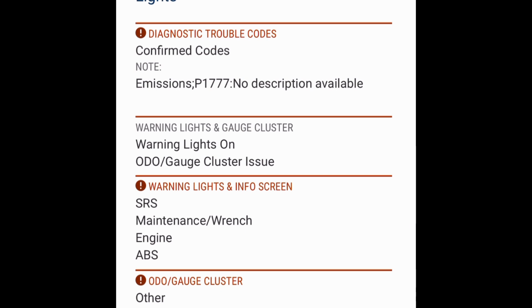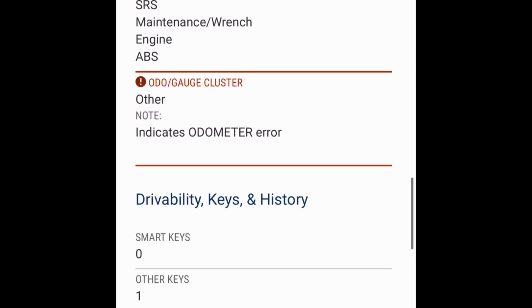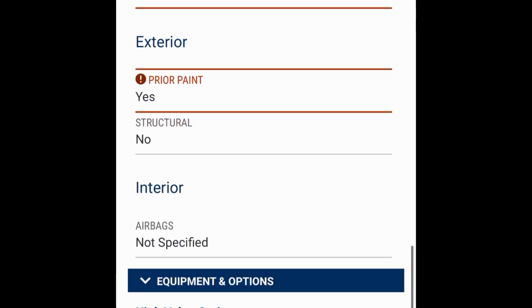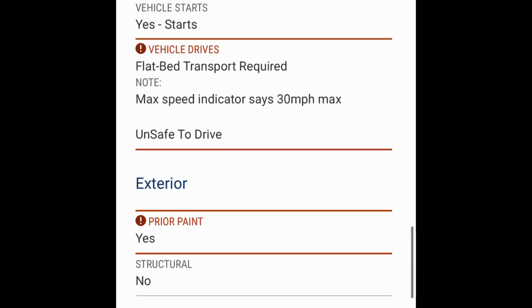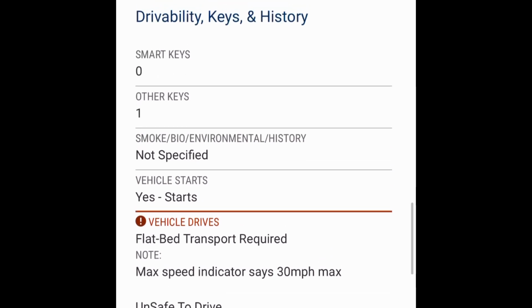Slew of dash lights. You've got check engine, warning light, SRS, the maintenance wrench. There is a warning about max speed 35 miles. I'm not really sure what that is. I've never seen that code before, but it could be a low battery. I'm sure there's some type of clogged cats. Problem with California is they have emissions, right? So any type of emissions rated code really totals the car out.